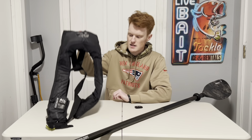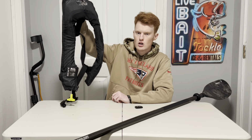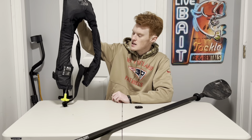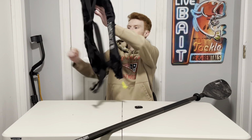So life jackets, I have this one here. This is a CO2 charged life jacket. They're all Coast Guard approved. But this thing is really, really nice if you're not looking for something bulky. So this one, I'll actually try it on right now.